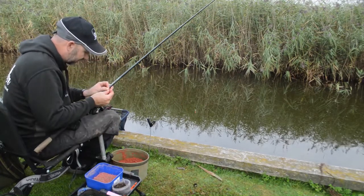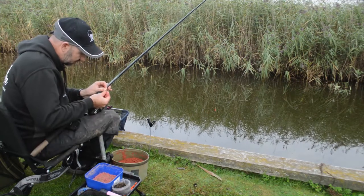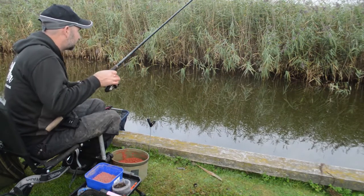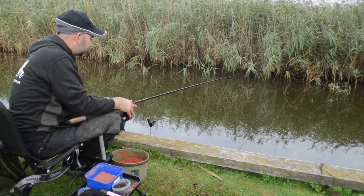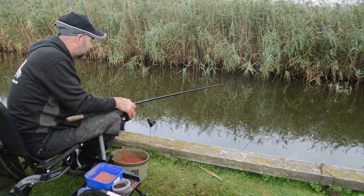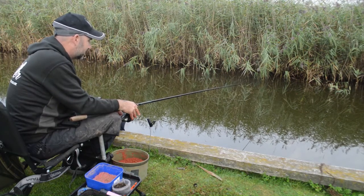So I think we've demonstrated that we can come away to a UK destination, i.e. the Norfolk Broads, fish one of these little side cut-off channels, little boat channels, with some rudimentary gear, although it looks like I've got quite a bit. It was all packed away nice and tidy, and put a reasonable net of fish together in a short space of time.